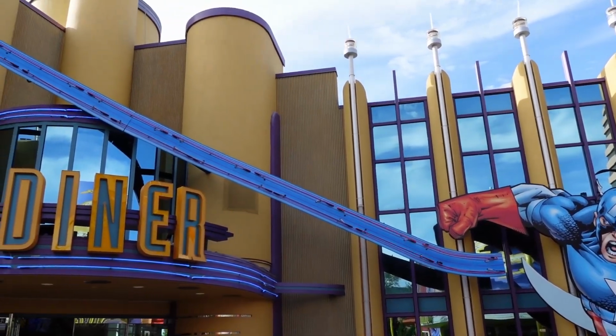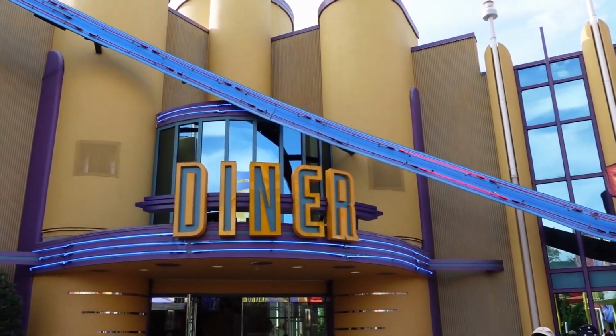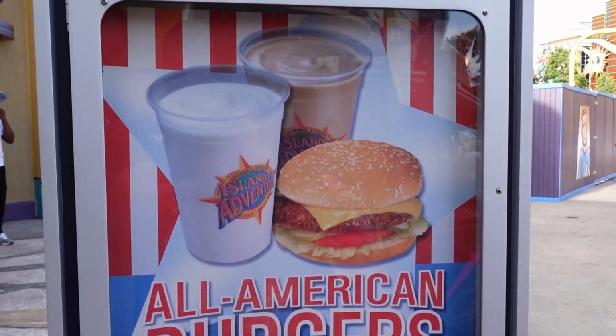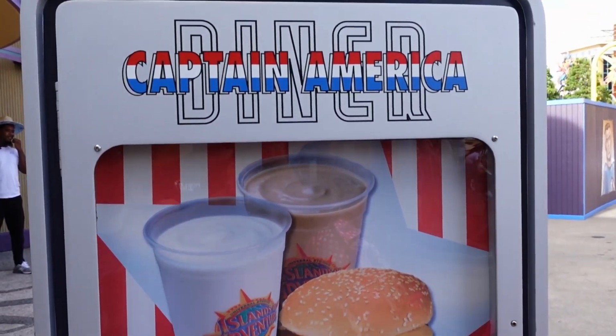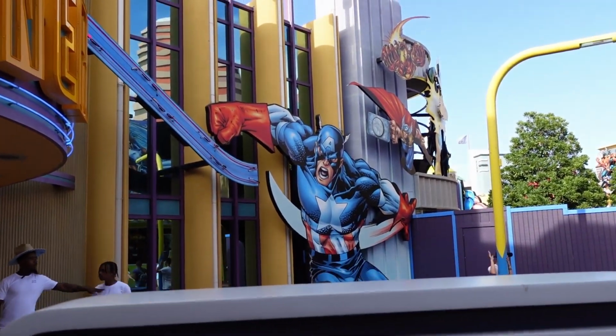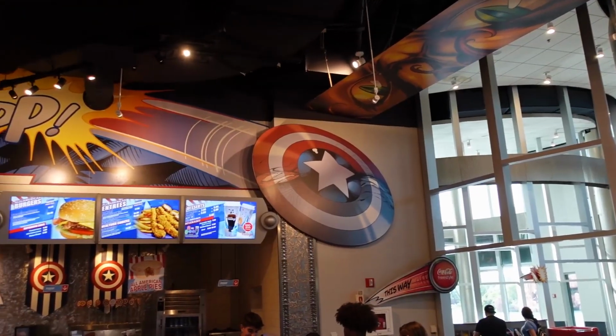And then, of course, Captain America's Diner is exactly what it sounds like it's going to be. It's all American burgers. It's sort of an all-American burger joint. They've got some really delicious bacon cheeseburgers there with fries, and they're only about like $16, $17 for the burger. They do have combos available. Similar to some of the burger places over in Universal Studios, the combo comes with a milkshake.